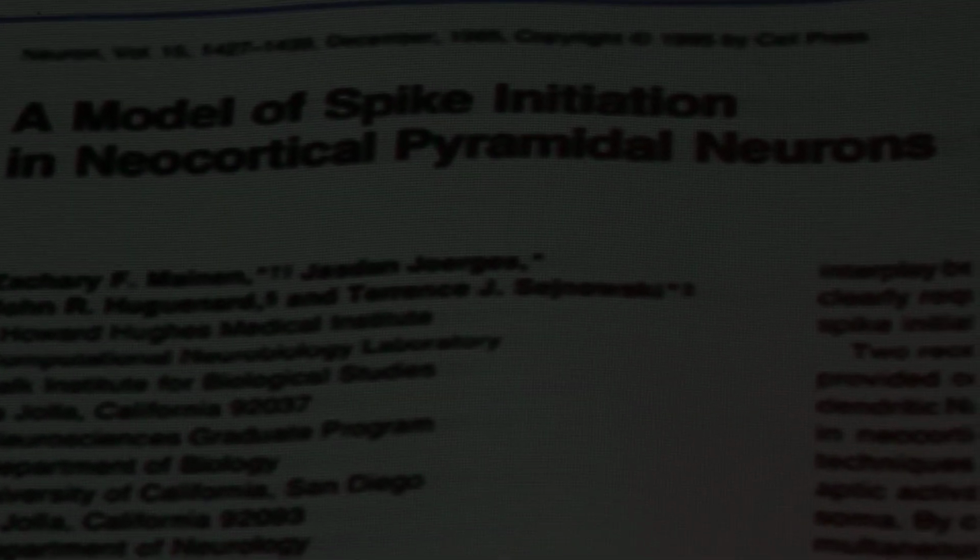So in the interest of time, I wanted to skip ahead past some work on connectivity and talk a little bit about simulations that have been integrated into this environment. Back in 1995, Terry Sejnowski and Zach Mainen published a paper discussing a model of neocortical pyramidal neurons, and they were gracious enough to publish that in a way that could be accessed.